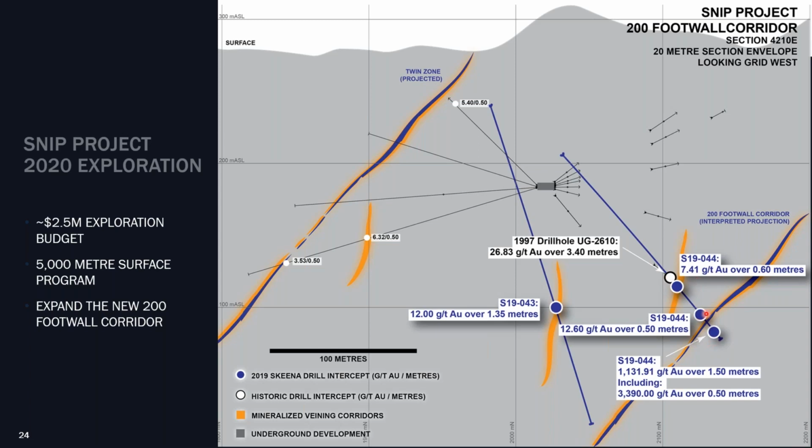But most importantly, we let the drill hole go, and we managed to hit the biotite spotted unit in this 200 footwall corridor. And it's pretty impressive, 1,100 grams per ton gold over 1.5 meters. Unfortunately, this other drill hole that we'd put in, we had drilled first, and we didn't let it go deep enough. So the idea is that when we return to the Snip drill program, we'll be extending this drill hole down to intersect the 200 footwall, as well as probably expanding upon it. So again, the ultimate thing here is not to do any infill, but to expand the current resource base at Snip and enhance it.